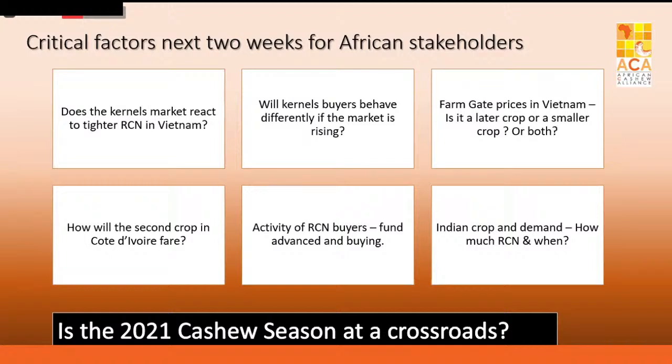This trend will not be reversed by a lack of demand, because demand at consumer level is pretty much set for the year. The only question mark on demand, in my opinion, would still be in India and how well India recovers. And we're not really talking about economic recovery in India. We're talking about whether there'll be disruption to processing and whether there'll be disruption to distribution.